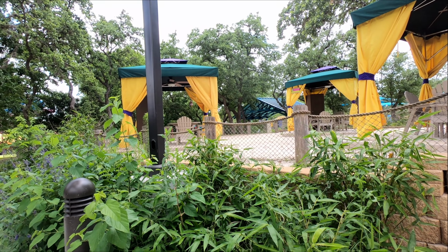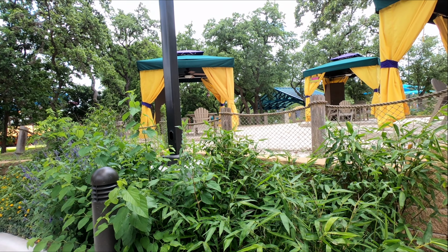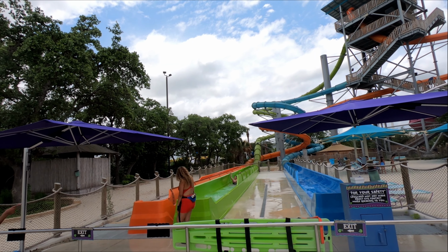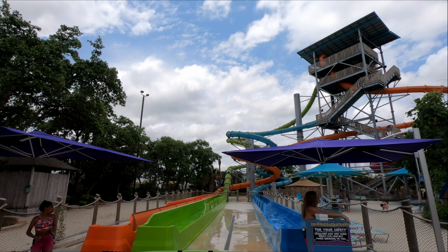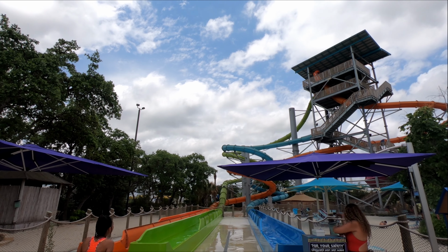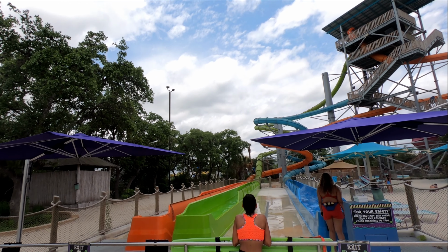There are some very nice cabanas back through here. They have a table, no lounger. But they're very secluded. They all have their own ceiling fan. Here comes somebody. So the drop ones are the orange and the blue. And the green's the chicken slide, which I would probably go down.